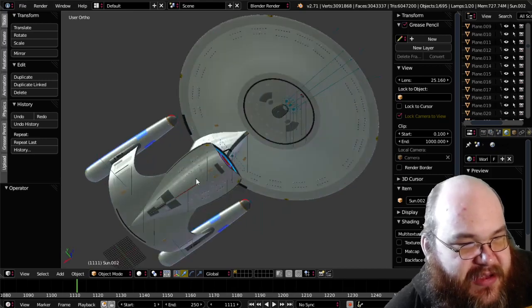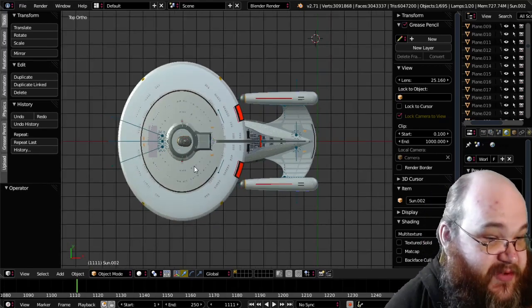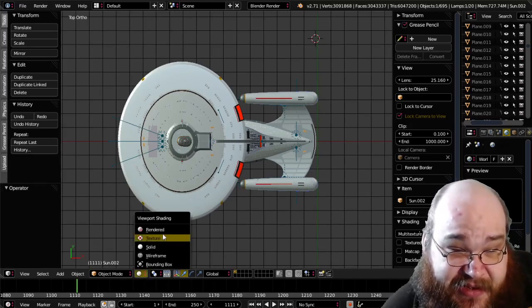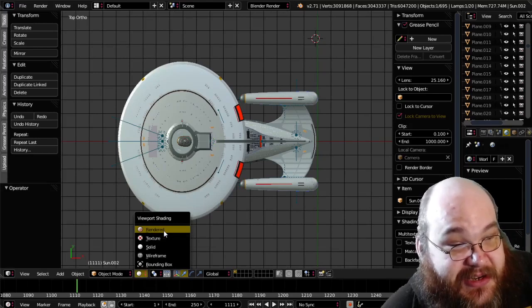Deflector dish, almost the same. Secondary hull, more of a swoop, right? And that pretty much covers this thing. Why do people like it? Do you like it? I kind of don't. But let's take a look at it rendered if my computer can handle it. Here we go, guys.